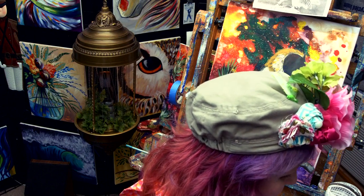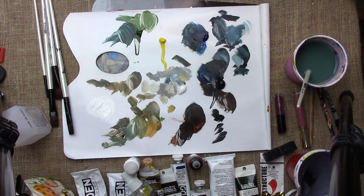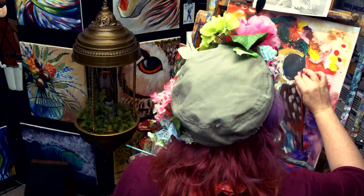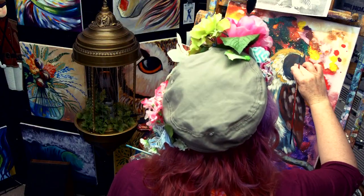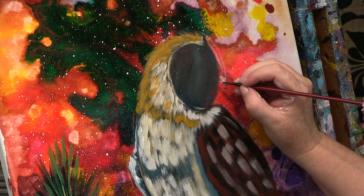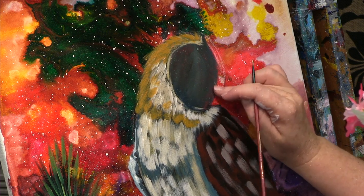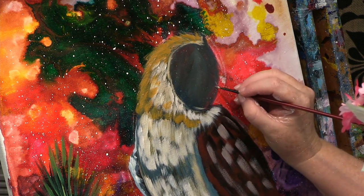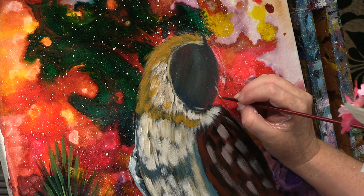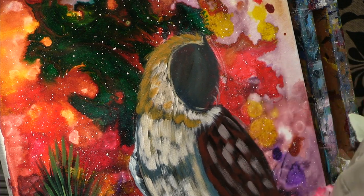You can sketch this in with your chalk if you need to. I'm going to just put it in with my paint. So we talked about this in the sketch, where his eye position is versus his beak. So his beak is going to be right around here. It touches the wing a little bit. So we want the beak right there.